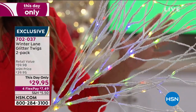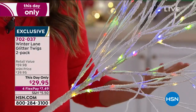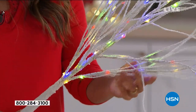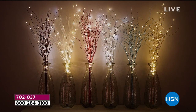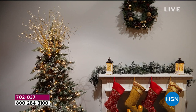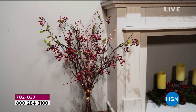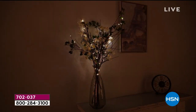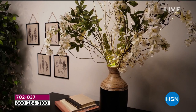So you could actually put them into a vase if you want to dress up maybe a floral display that you have. You can put these in a tablescape. We've seen them laid flat across a table. It's absolutely beautiful. We've got great examples here on your screen of how you can use these. Look at them at the top of your Christmas tree, just spraying out from the top. And again, totally malleable. So you can bend them, you can move them. And outside of holiday season, they look absolutely gorgeous.